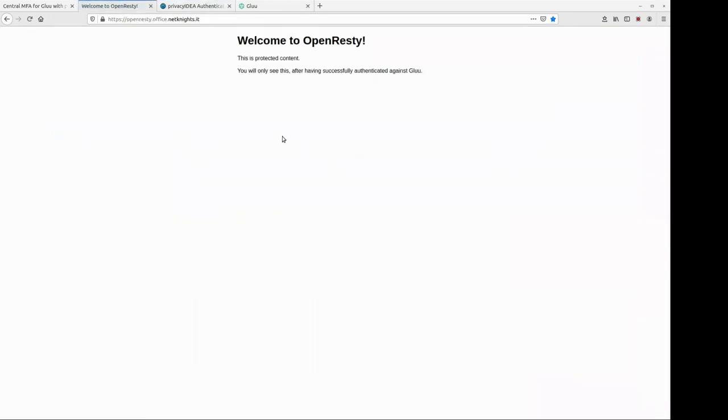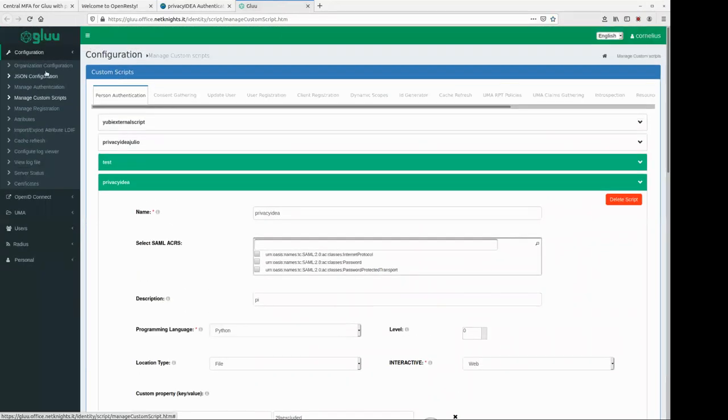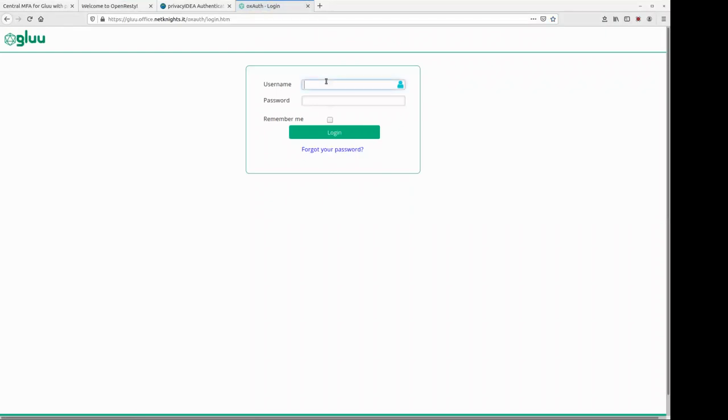Let's see. Now I prepared, wait a second. I have a Gluu server here, which I configured this way so that I'm logged out.